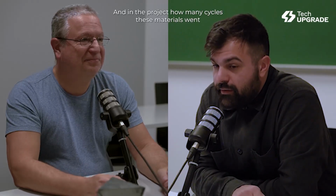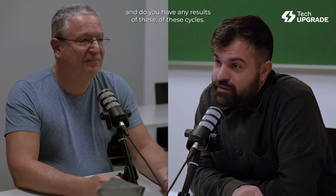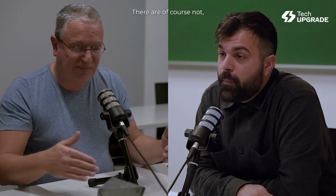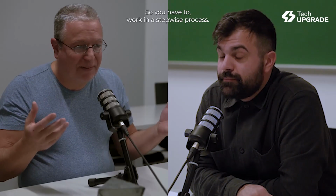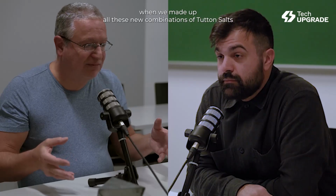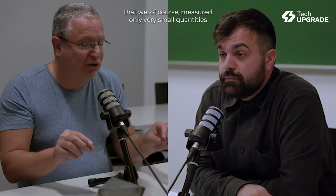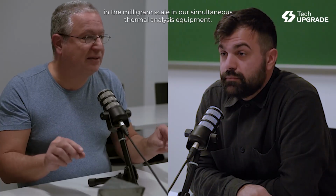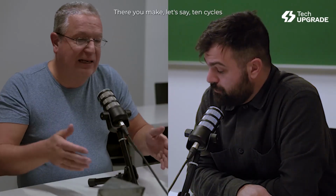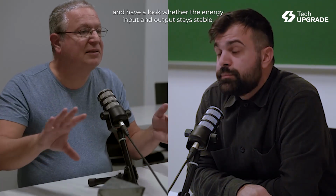Okay. And in the project, how many cycles did these materials go through, and do you have any results of these cycles? There is, of course, not endless time in any project, so you have to work in a stepwise process. Of course, the first thing was when we made up all these new combinations of Tutton salts, that we measured only very small quantities in the milligram scale in our simultaneous thermal analysis equipment. There you make, let's say, 10 cycles and have a look whether the energy input and output stays stable.